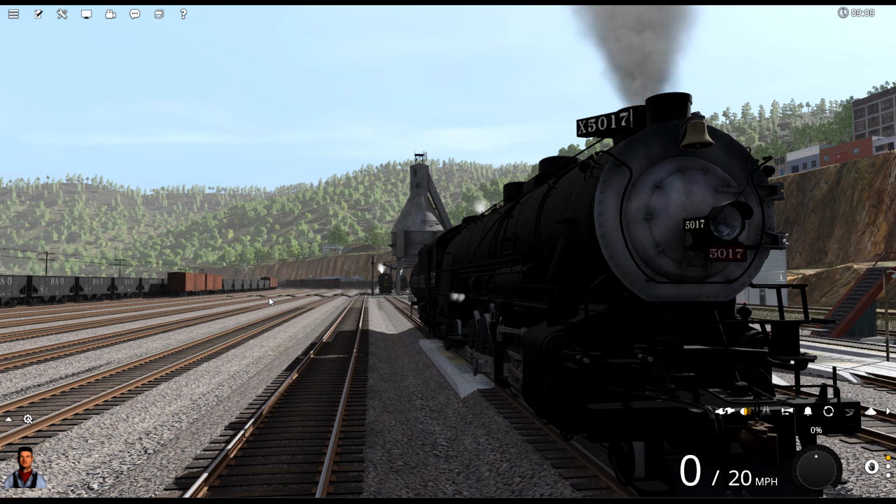Right back at you with Andrew. This is a great shot right here. I love this shot. Trees are all in the background. There's a coaling tower right there. A couple engines being serviced. You got all these cars in the yard. Oh! Picture perfect. Okay, so... whoa. That one snuck up on me.